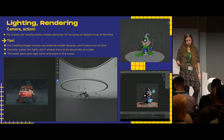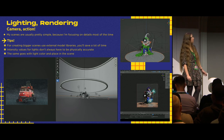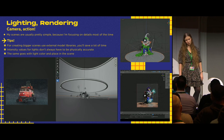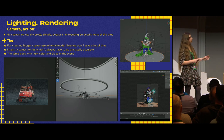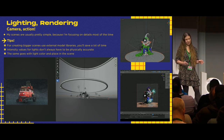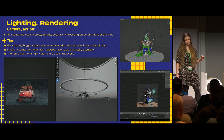And with the rendering settings that I'm using, it's always different, for every project. But basically, I'm trying not to overkill my computer with the number of samples because it's not the newest one. So I'm always trying to optimize everything. With the settings for volumetrics or transparency, I'm just trying to adjust them for my needs. So I'm keeping them relatively low to make the render go faster a little bit.